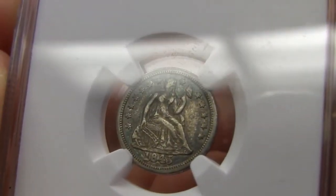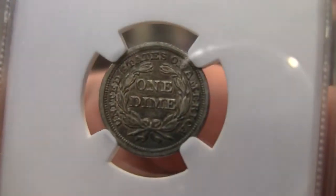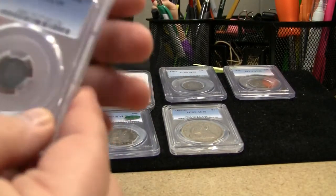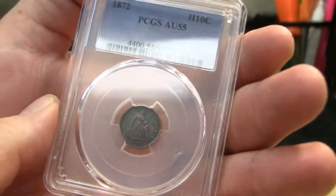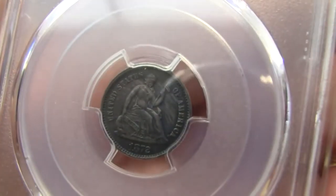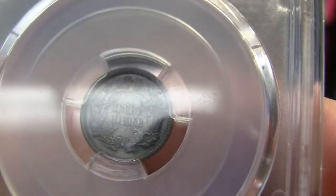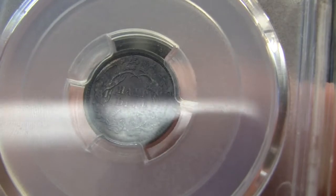All right. Here is the dime. Come on, focus. There we go. Okay, and then the smaller one here. This is the half dime, 1872. I'll give you a sense of. That's tiny. The half dime, Seated Liberty. It's really hard to get that to focus well and zoom in. So there you have it. That's my Seated Liberty collection.